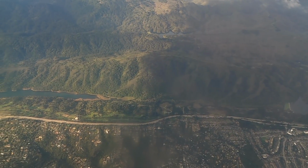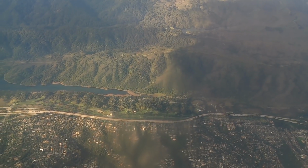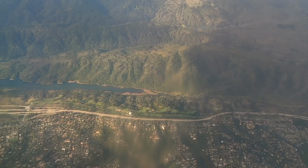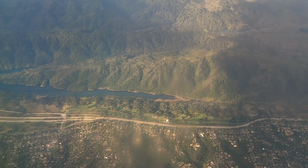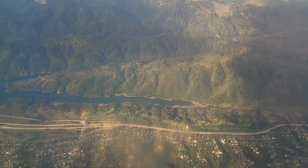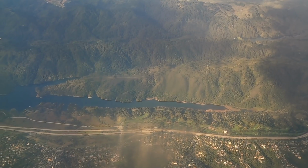This is another interesting sight as we approach the airport in San Francisco. It's the Crystal Springs Reservoir, just south of San Francisco. It's about 6 miles long, but very narrow, as you can see. And the reason for the unusual shape has to do with what's underneath it, the San Andreas Fault.